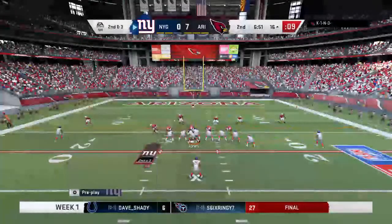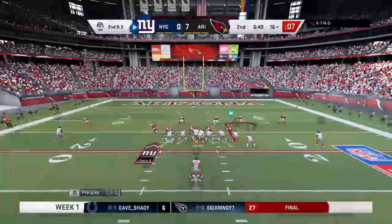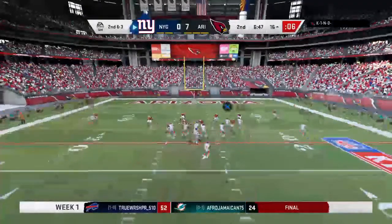Check 13. General West. Hey, orbit. 2nd and 3.